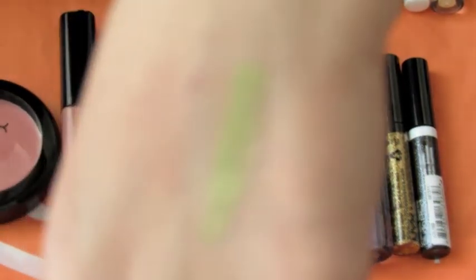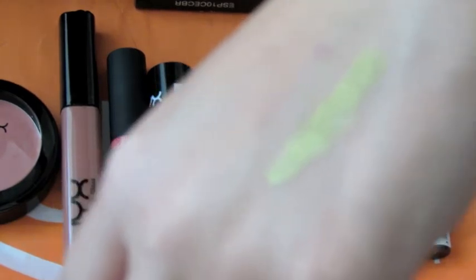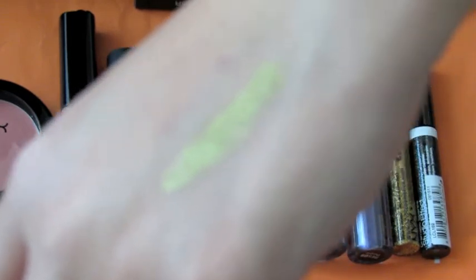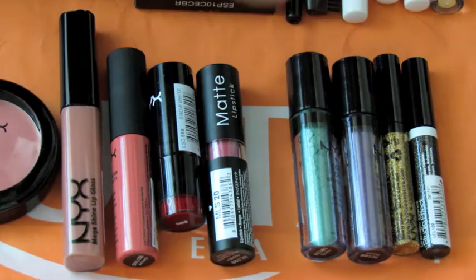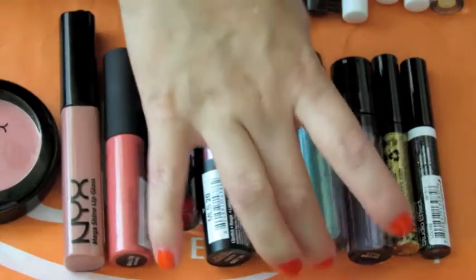And they are just so pigmented. They have this really rich shimmer color, and they just go on so easy. And when you're applying it to someone's eye or even to your own eye, it's easy to just dab a little color on the inner corner of the eyes, or even along some of the shadow that you've already applied. So I got it in olive.